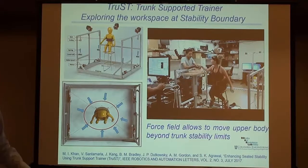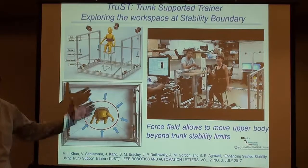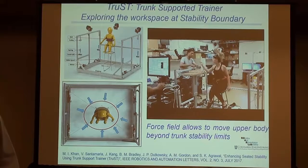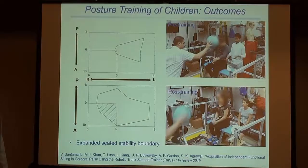This is a study that we published in RAL several years ago. The study was basically to show that if you're sitting and you were trained with this kind of apparatus, you can actually reach almost 70% more with just a single training of about 45 minutes or so. That was very interesting, and we built upon that to train kids with cerebral palsy, and I'm going to show you a video here. I think that could be most interesting for you.